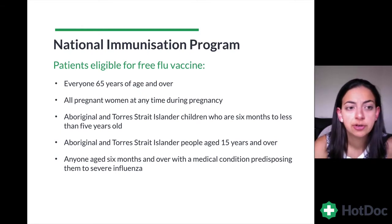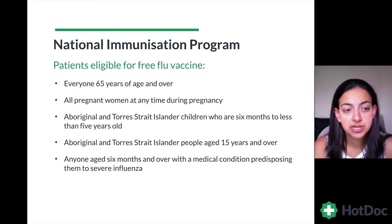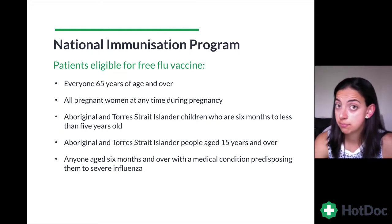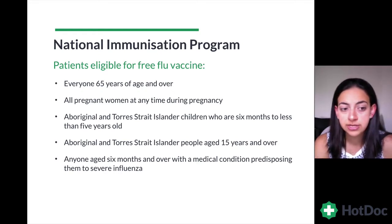Okay, so let's have a look at who are the patients who are going to be eligible for the free flu vaccine this year. We have a very similar setup to last year. Everyone over 65 years of age is going to be eligible for the free government program. All pregnant women at any stage of pregnancy, and even breastfeeding, is safe to administer the vaccine. Aboriginal and Torres Strait Islander children who are 6 months to less than 5 years old.